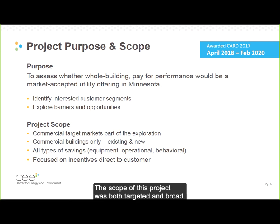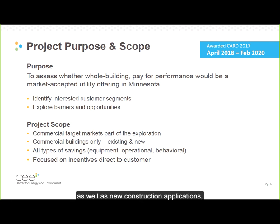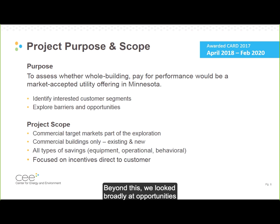The scope of this project was both targeted and broad. While the focus was on whole building pay-for-performance in commercial buildings, the scope included determining which market segments would be most appropriate to target and included existing building applications as well as new construction applications, both for electricity and natural gas. Beyond this, we looked broadly at opportunities and barriers for pay-for-performance to incentivize energy savings of all types, asset-based or equipment-based, operational, and behavioral.